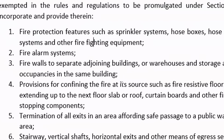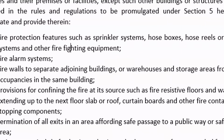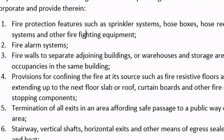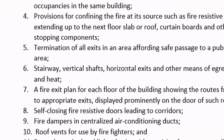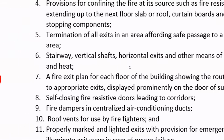Provisions for confining the fire at its source, such as fire resistive floors and walls, which is why commercial buildings are often made up of heavy materials, not light materials such as wood, because these heavy materials resist fire more efficiently as compared to light materials. The termination of all exits when there is a fire: a stairway, vertical shaft, horizontal exit, or any means of egress sealed from smoke and heat.